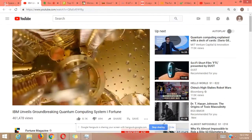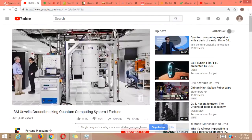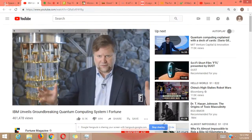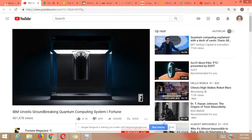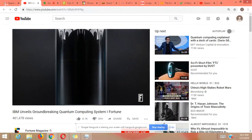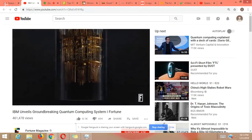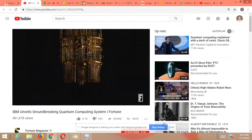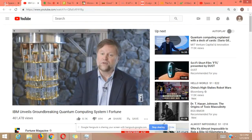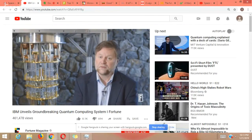Just this IBM Q System 1, the look of it is sleek, it's clean, and it shows that they're pushing the production of these quantum computers. Right, because they're the next evolution. Yeah, I mean, you won't be playing any video games on them anytime soon, but the processing power is going to be necessary for all types of scientific research.